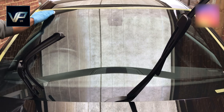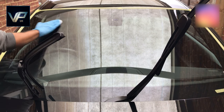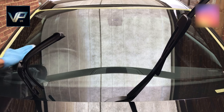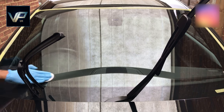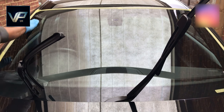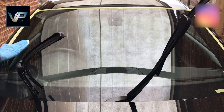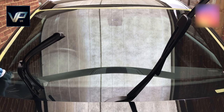Now I was just testing to see how it goes on and the coverage was quite good. So what you then want to do is go in straight lines in a crisscross fashion, left to right, up and down. And at this stage, you just want to get an even coverage on the windscreen as best as possible. What you're going to do is just spread the product out. And then once you've spread it out, you're going to come back in on the third and final stage, going in small circles to make sure you've actually got even coverage across the whole windscreen.